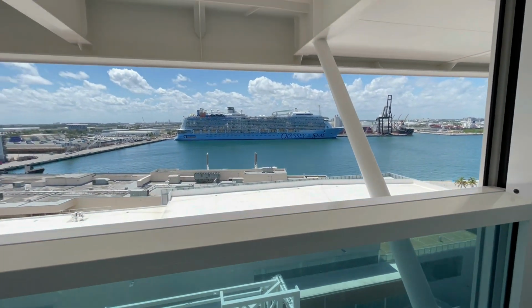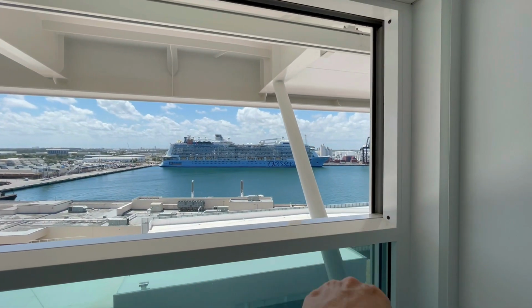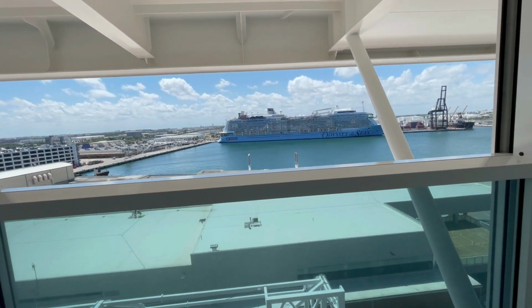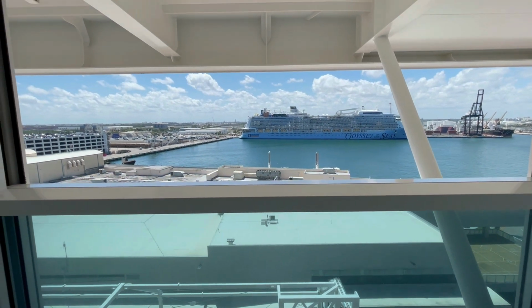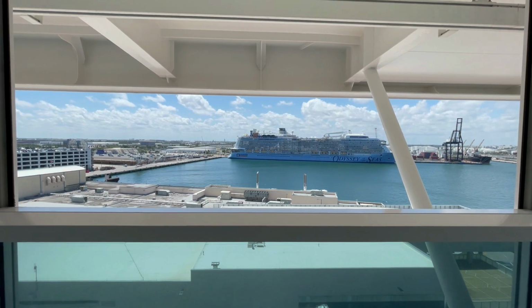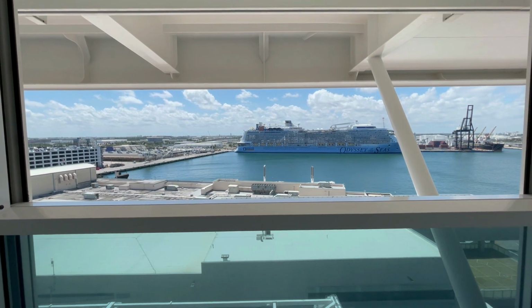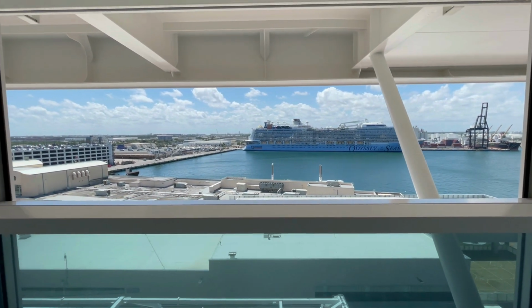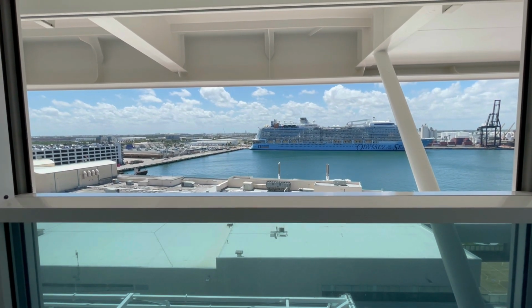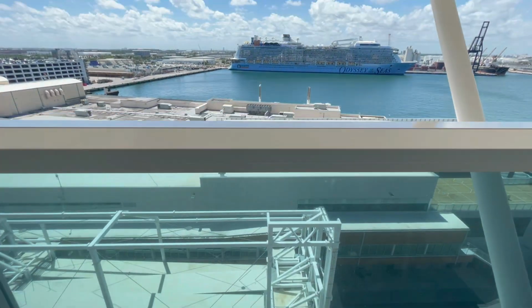Or the window, rather. But this is large. This section here feels kind of large. Larger than I thought it would. And does it feel like a balcony? So far, it doesn't feel that different yet. Now when we start sailing and we're on the ocean more, and I'm not feeling as much wind hitting me, maybe it'll feel different. But as long as you know what you're getting into, you know it's not a normal veranda, that will help your expectations.